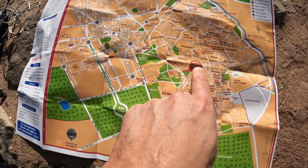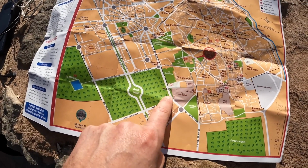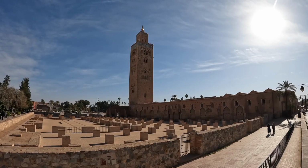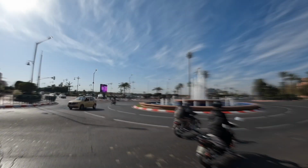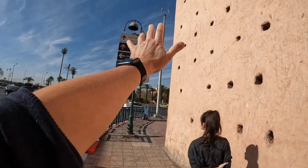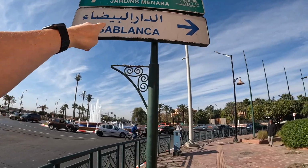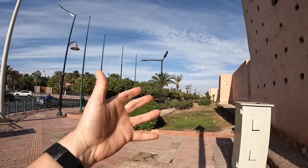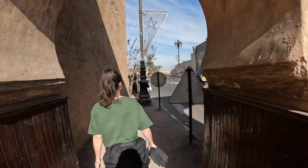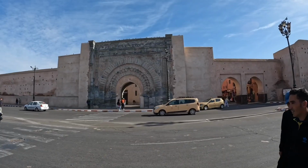Here, there's the central square, and then we've walked to the Koutoubia Mosque, and we're going to walk along the side of the walls and then go to the Saadian Tombs. So we're reaching the edge of the old town. Here are part of the old walls. Casablanca that way, and we're going to go there tomorrow. Got an early morning flight, but look, city walls. Oh, that looks good, doesn't it? Look at that. It's an amazing gate.